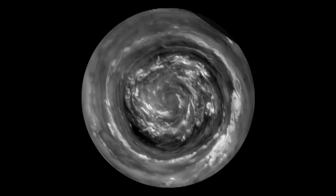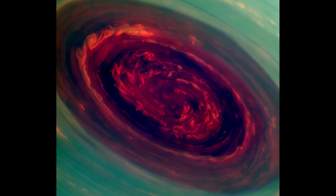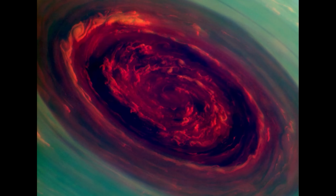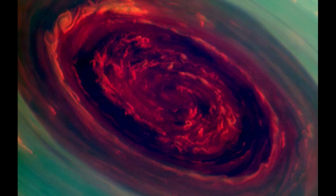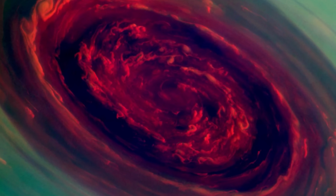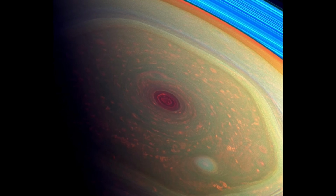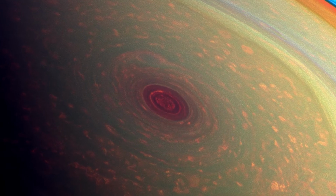We can use special filters to measure the heights of the clouds, and red are low clouds and the green are high clouds. We call it a Saturn hurricane because it has the eye, it has the high winds, but it's different from an Earth hurricane because it's locked to the North Pole. And unlike a terrestrial hurricane, there's no ocean underneath. And that's one of the puzzles we're trying to figure out.